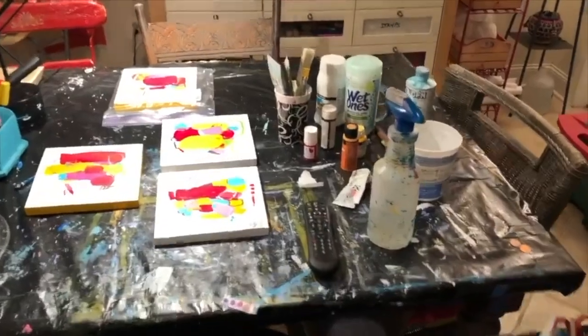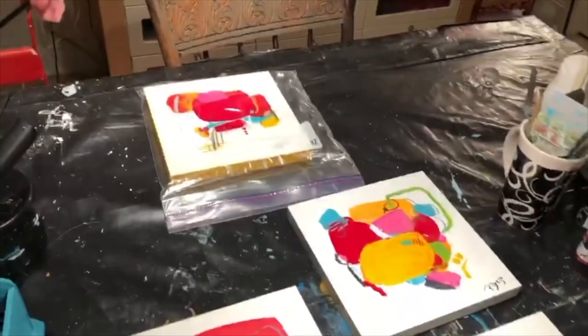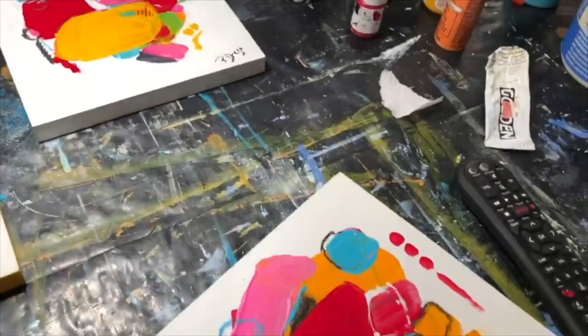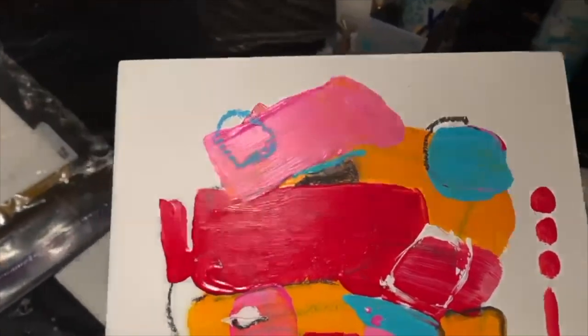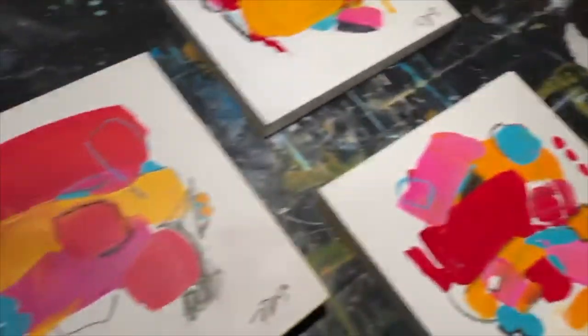I'm not usually as crowded on this big table, but this is where I do my small works, and I did just finish two pieces that I had added to two that had already been on display. I love working on this cradled panel. The fact that they're primed means I can use the white like I do on paper, and I don't have to cover it over. They're nice and smooth, and they're just really great to paint on.